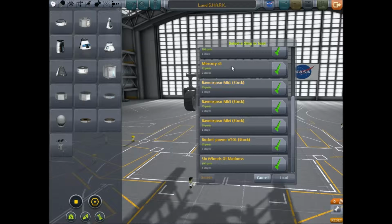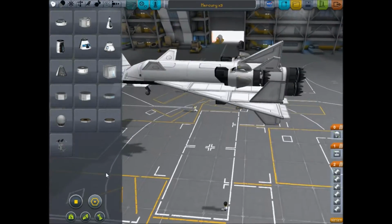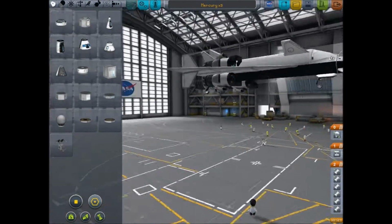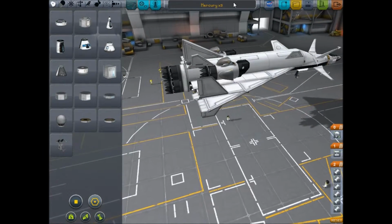Now there was one here, the Mercury X5. Let's get that guy in here. Now this one is a horizontal takeoff jet that does pretty good speed. You're having a good time flying it around.